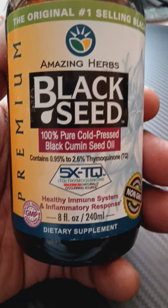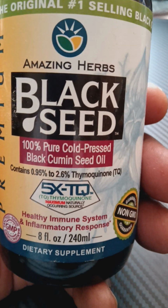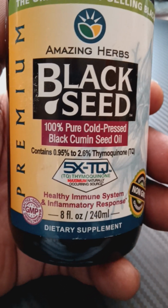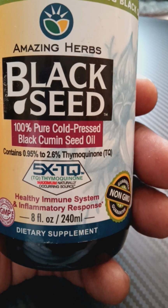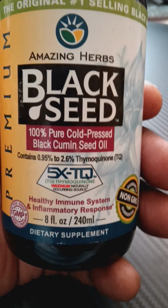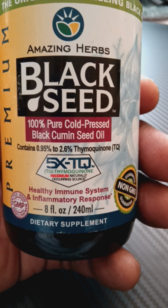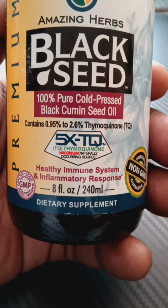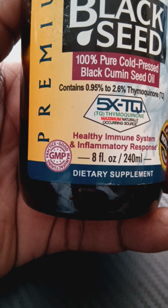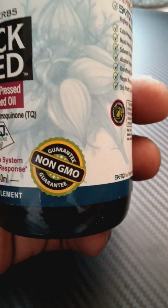So, yeah. Whatever you choose, a key ingredient, which I always have trouble pronouncing so I won't even try, is what you want: 0.95% to 2.6% of thymoquinone, okay. And this is the best one. This is 100% pure cold-pressed black cumin seed oil, healthy immune system and inflammatory response dietary supplement. And these are some of the things you want: good manufacturing practices, non-GMO, organic, things of that nature.